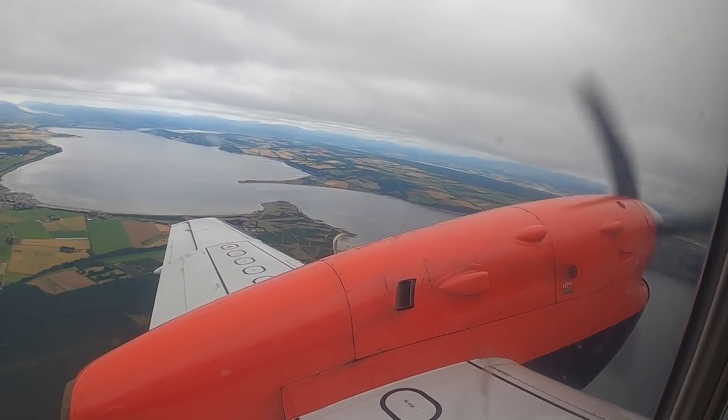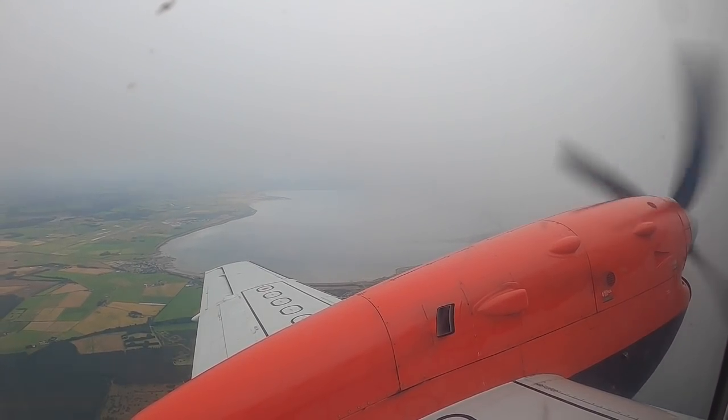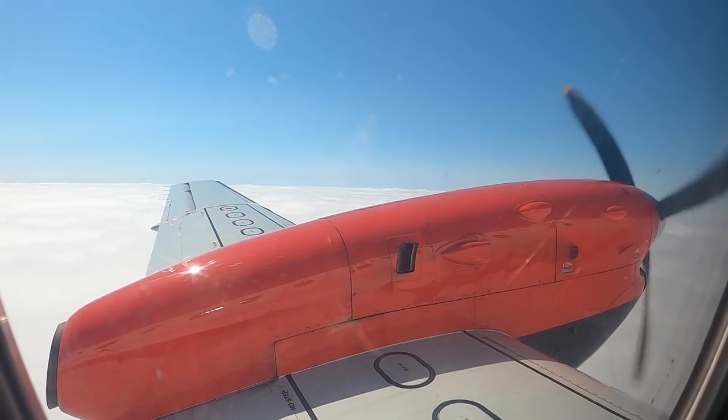Took off eastbound today and had a nice view out over Rosemarkie Bay, but not much else as we were soon in and above the clouds, which was a bit of a shame because down there are some of the best views in Scotland, Torridon and Skye beyond. Sorry folks.